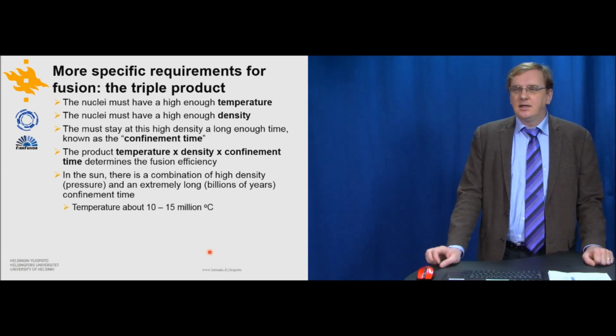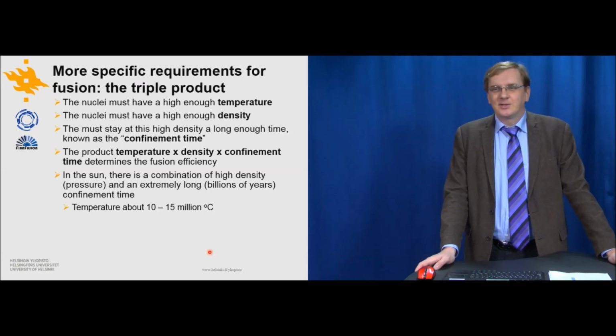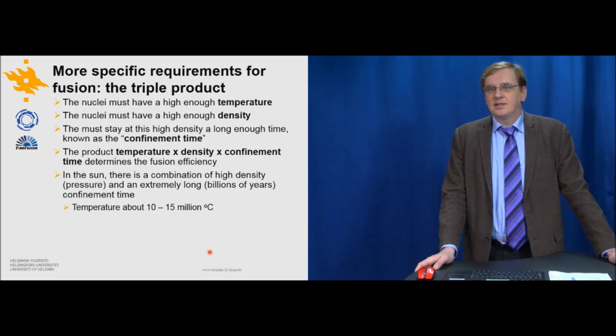Well, the sun is a big fusion reactor, very big, obviously. And in the sun, this works thanks to the fact that we have very high density due to the high pressure in the core of the sun. And the confinement time is extremely long, billions of years. As you know, the sun has existed for 6 or 7 billion years by now, and will exist at least as long more.